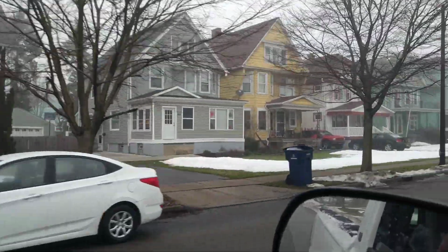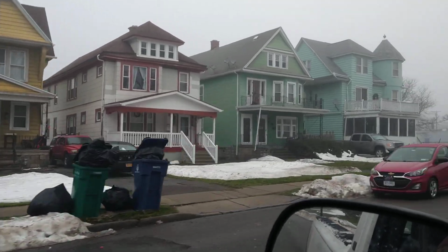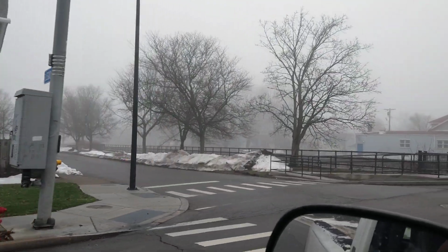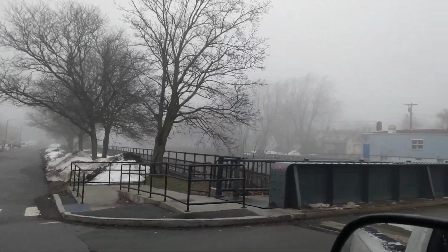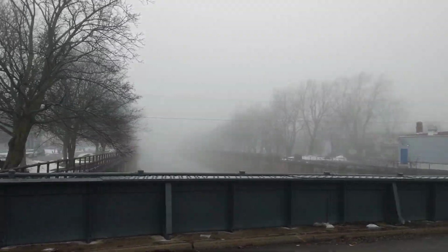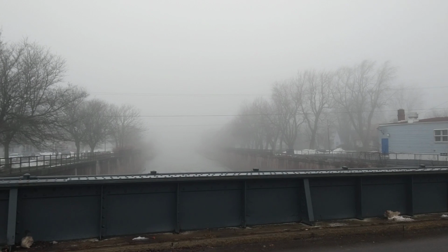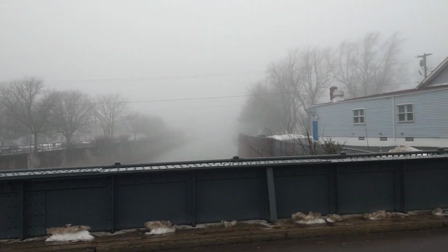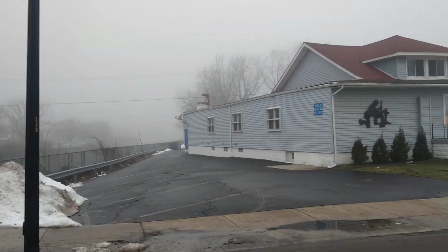This is the Cazenovia Creek. This is what they're talking about. There might be some flooding going on, but realistically, there shouldn't be no flooding because it's still real low, the creek. We got a foggy morning out, but that's the Cazenovia Creek right here in South Buffalo. And it's not high at all.